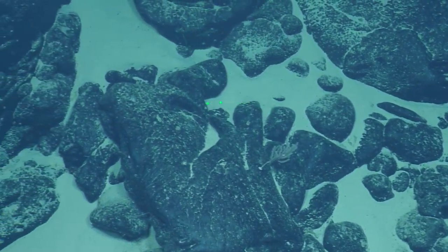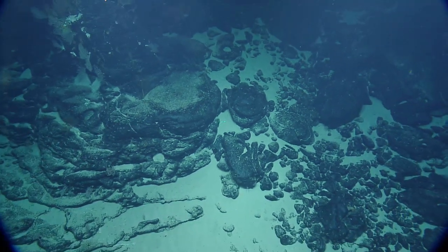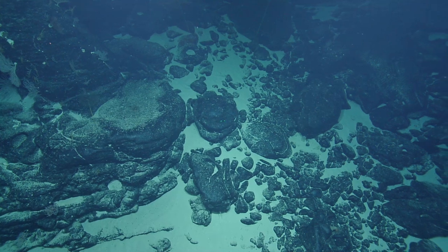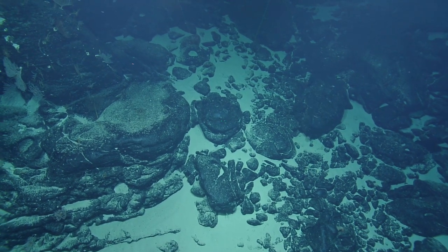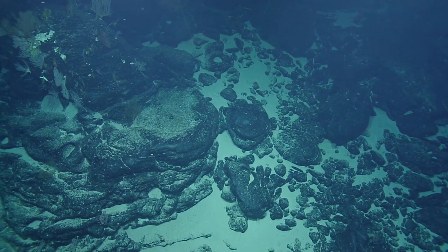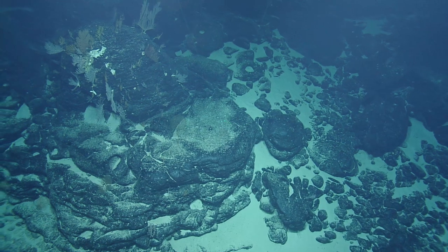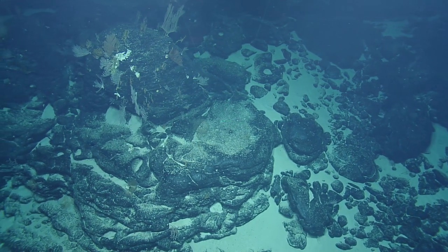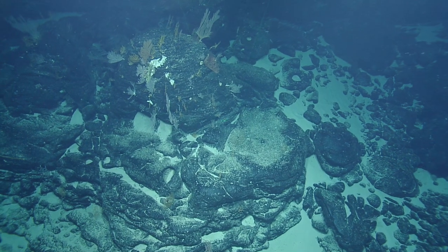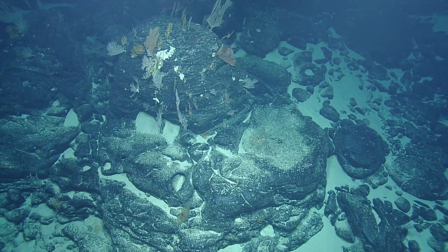Are we still zoomed in? Oh, there we go. Oh wow, got a lot. Sorry, got distracted. No worries. Are we near the top of this? Nope. We've got another maybe 100 meters before we start getting towards the top.